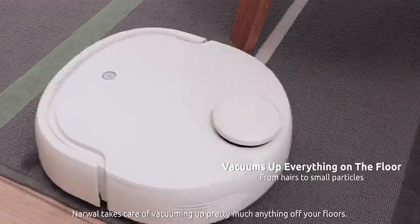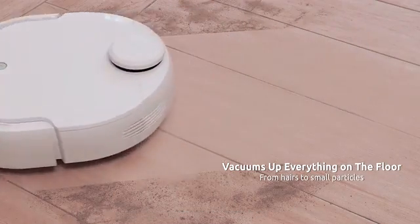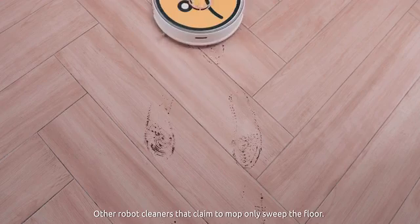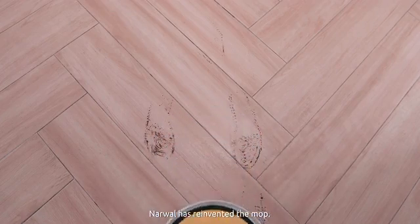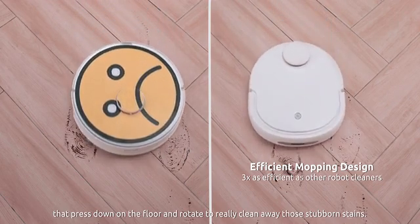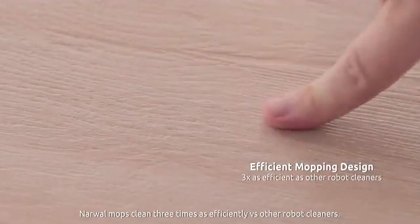First off, Narwal takes care of vacuuming up pretty much anything off your floors. But the magic actually starts with the mopping. Other robot cleaners that claim to mop only sweep the floor. Narwal has reinvented the mop. It has rounded triangular mops that press down on the floor and rotate to really clean away those stubborn stains. Narwal mops clean 3 times as efficiently versus other robot cleaners.